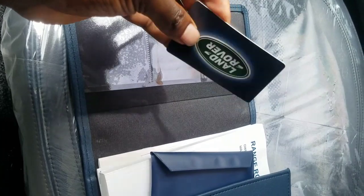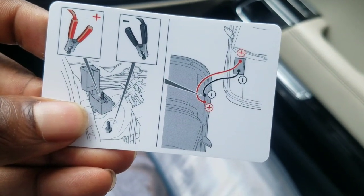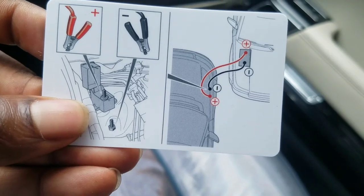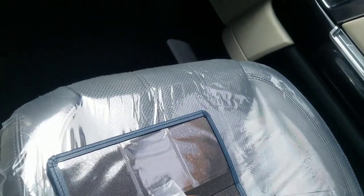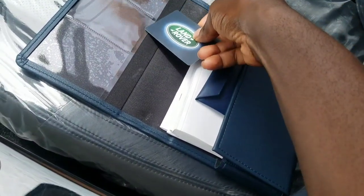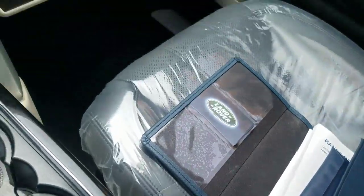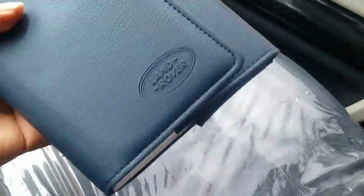Okay, so what's this thing that looks like a card? Kind of, what's this? It has to do with jump cables or what? Whatever. Okay. Beautiful pouch. Nice. Good.